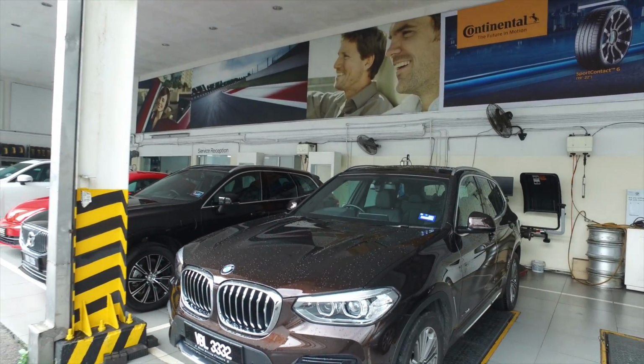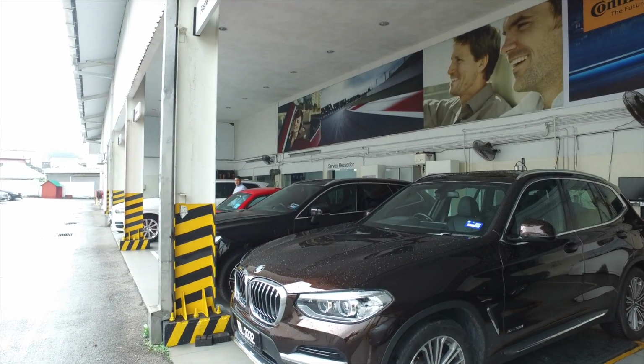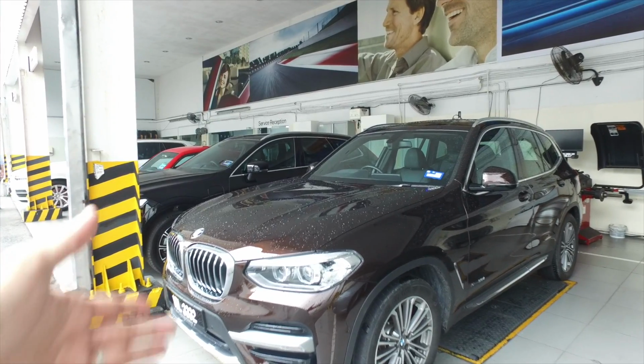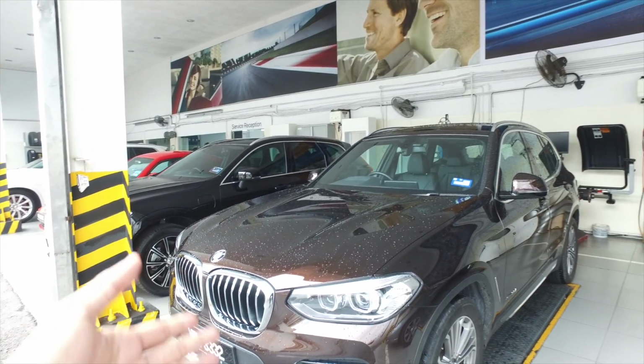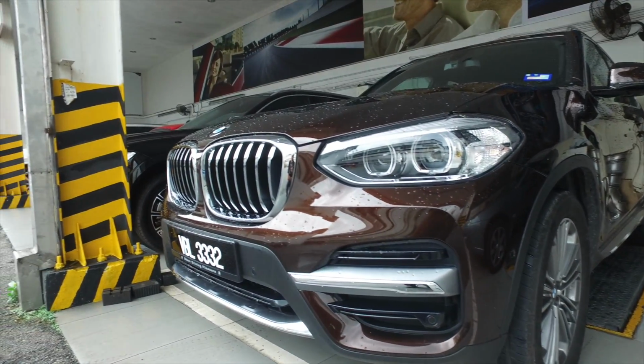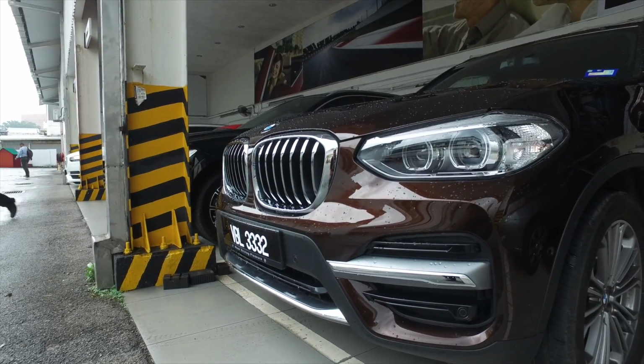Review of the X3. It's raining now, and you also know that I've done this car during the launch, the preview and all that. So yeah, the X3 looks like that. Not a particularly aggressive design. The only aggression that they did was to enlarge the kidney grills. So these kidney grills are massive now.